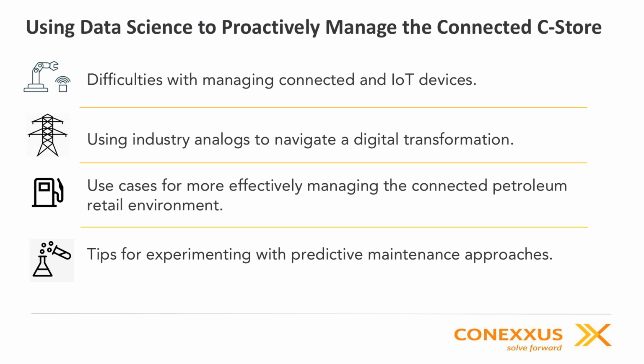And so in today's presentation, we're going to talk about a few different items related to effectively managing connected devices in the petroleum retail environment, and especially being able to effectively manage those devices using data. So first things first, I definitely would like to talk a bit about what some of the difficulties have been around managing IoT devices. We'll then jump into some industry analogs that will help us understand how we can navigate a digital transformation. So that's really looking to energy and utilities, transportation, healthcare a bit, and other industry verticals as well. And with that understanding in mind, we will then apply those analogs back to the petroleum retail environment and walk through some fairly simple use cases that we hope can give us a generalized approach going forward.